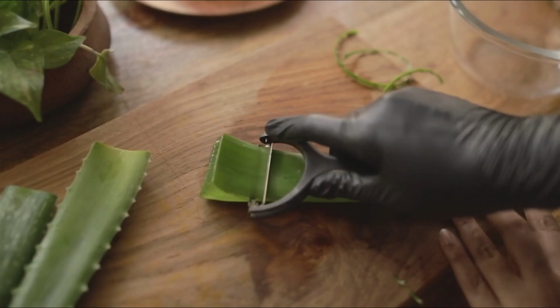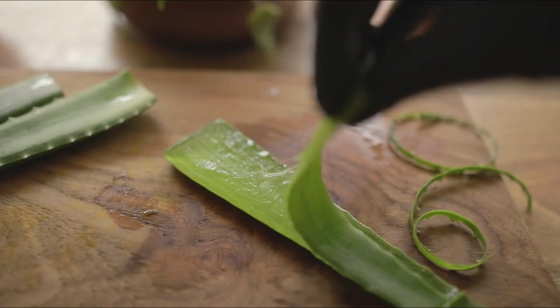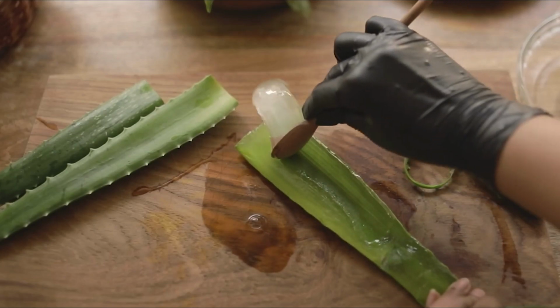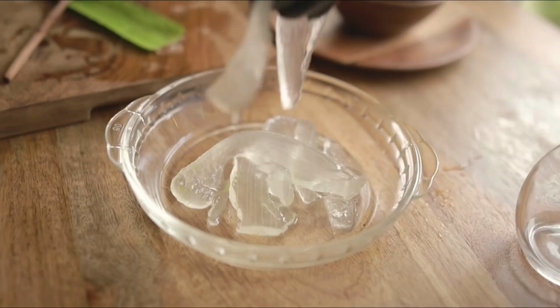Fabulous aloe vera is suitable for all skin types. Just buy a plant and you're good to go. It's mostly composed of water and it's rich in vitamins A, C, and E, serving as a potent antioxidant. Aloe vera also contains natural salicylic acid, which aids in preventing breakouts and helps to fade those pesky acne scars.